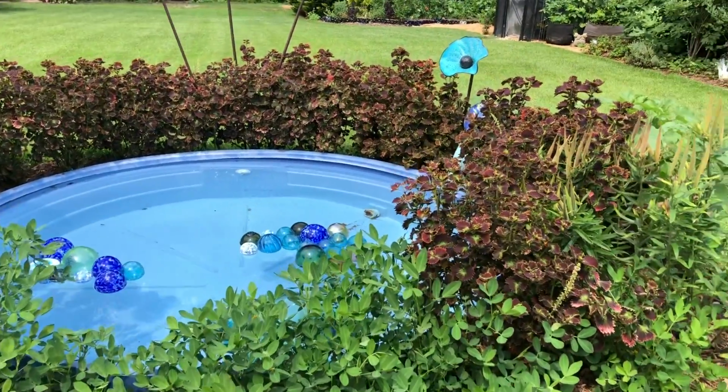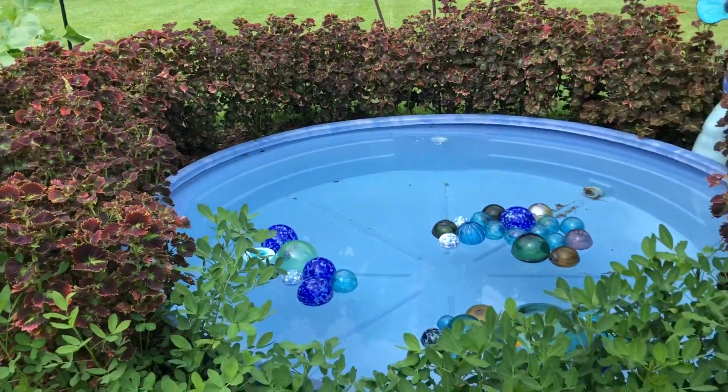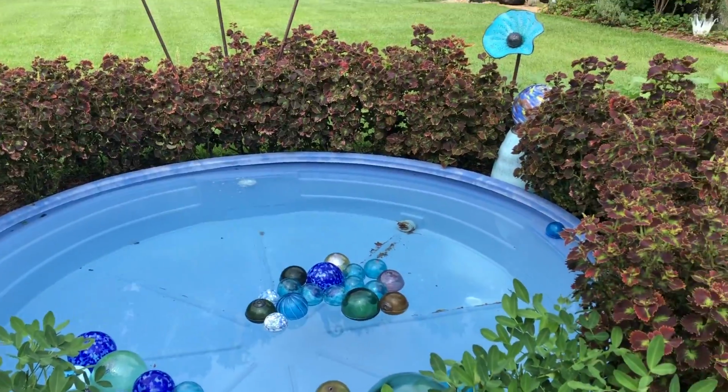Five years with this feed tank, and I think this is my favorite planting. I'm really happy with how this has come out. I'm gonna get in there today and clean it, but also just float around and enjoy it.